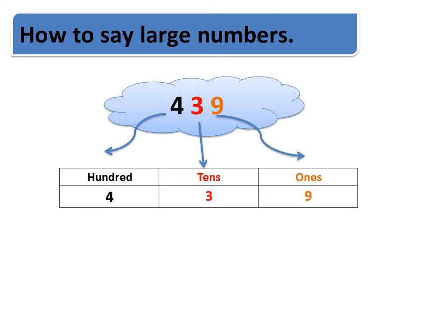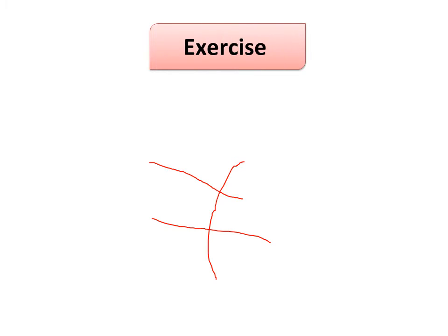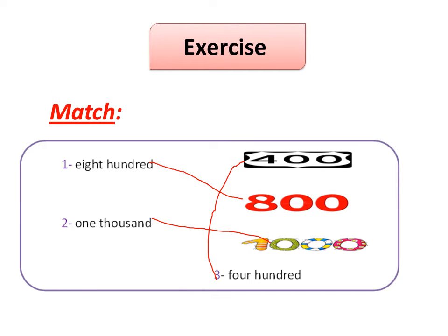So we say 439. Okay, again: 439. Did we learn how to pronounce this number? Okay, we say 439. Let's do this exercise. We will match. Okay.